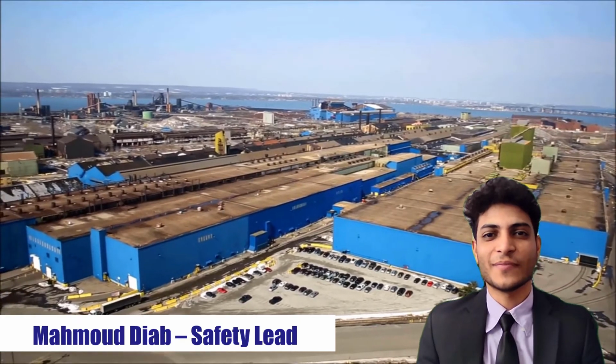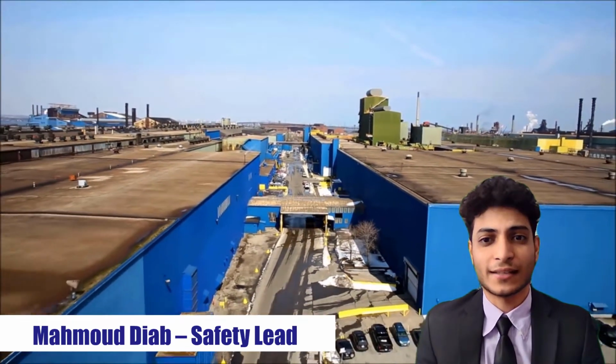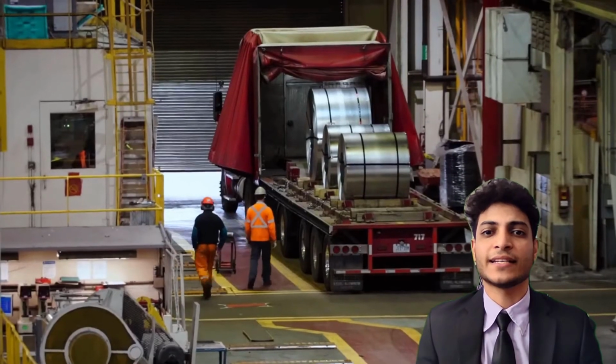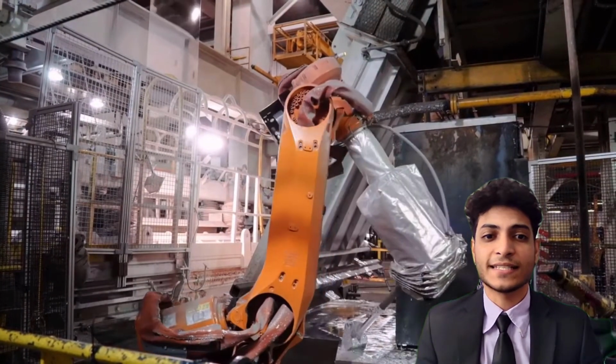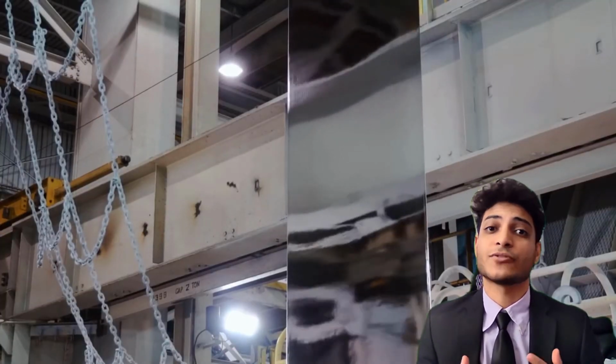Stelco is a Canadian steel manufacturing company based here in Hamilton, which houses the impressive 18-story Z-line. This line produces 470,000 tons of galvanized and galvannealed sheet steel products annually. These products have excellent surface quality, corrosion resistance, and formability, which are particularly critical for the automotive manufacturing department.